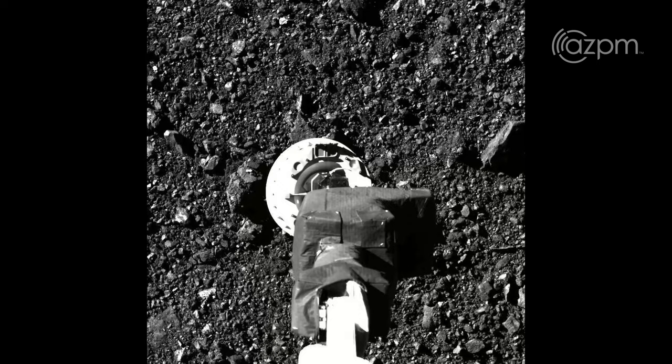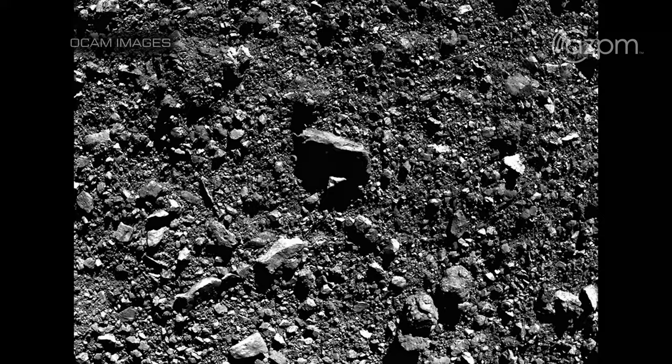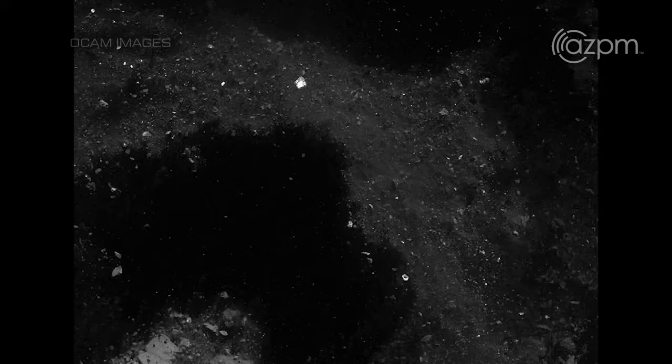So Bennu has surprised us every step of the way. That's why it's the trickster asteroid. And sure enough, when we sent the spacecraft down to make contact with the surface, we were collecting on rocks, right? It should be like touching a gravel field. The surface of Bennu is like quicksand. And so when we hit the surface of the asteroid, we just kept going. And we thought we would sink in about this much. We went down into the asteroid this deep, right?